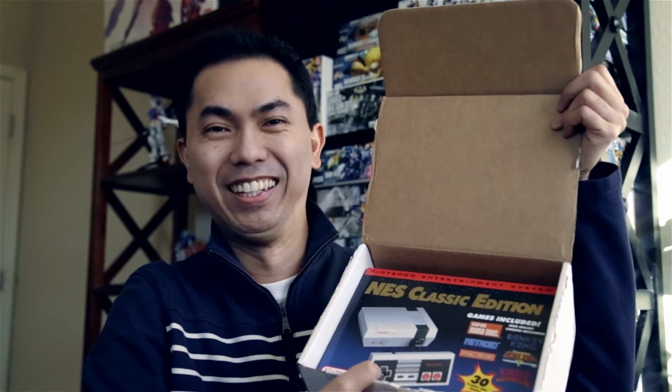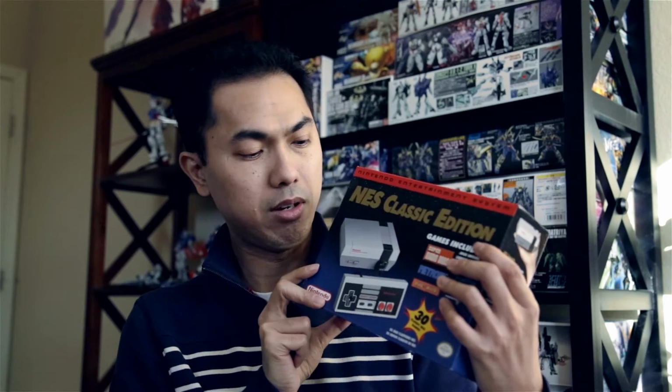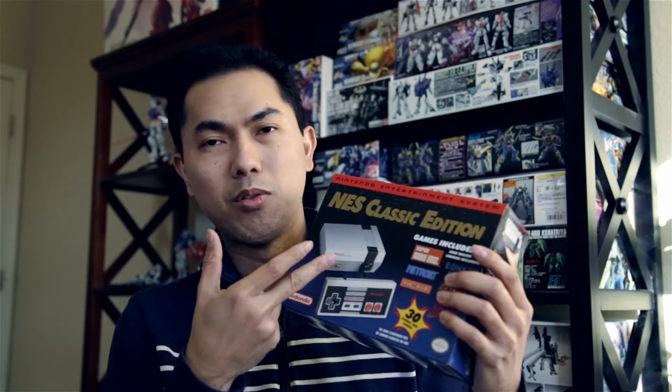Look at that! It is the NES Classic Edition, or Nintendo Entertainment System Classic Edition, or NES Classic Edition, depending on your pronunciation preferences, particularly during your childhood. So speaking of childhood, I'm actually remembering a lot of things just from looking at this right now. Check it out. It's the box right there. It's like a miniature replica of the original Nintendo Entertainment System.